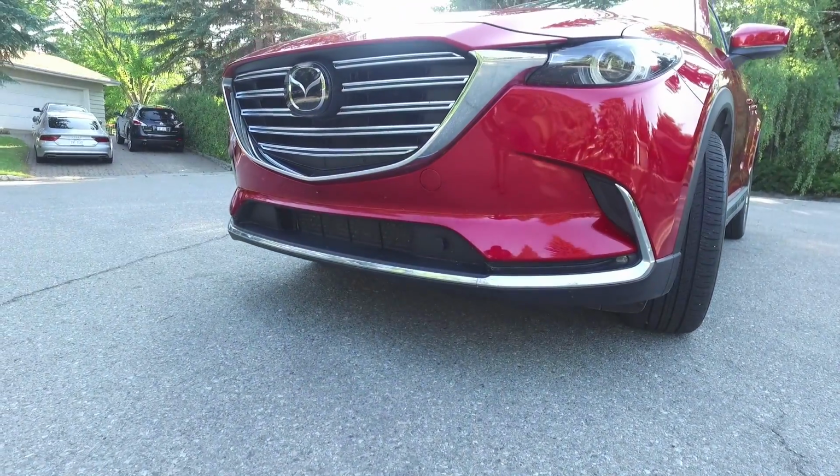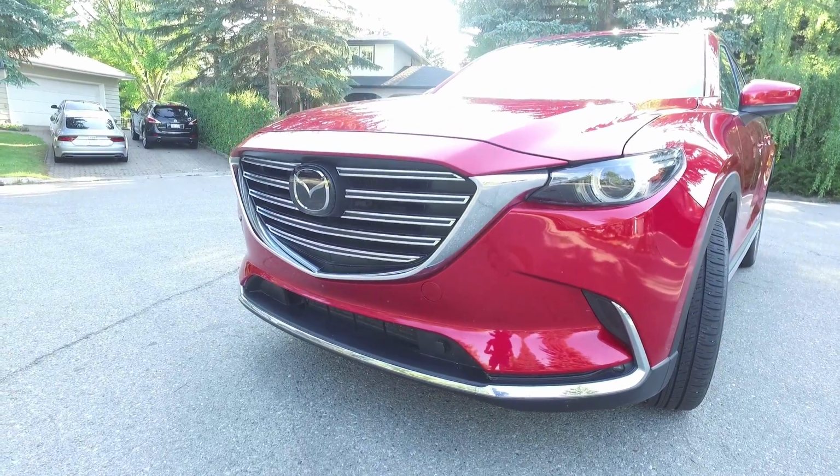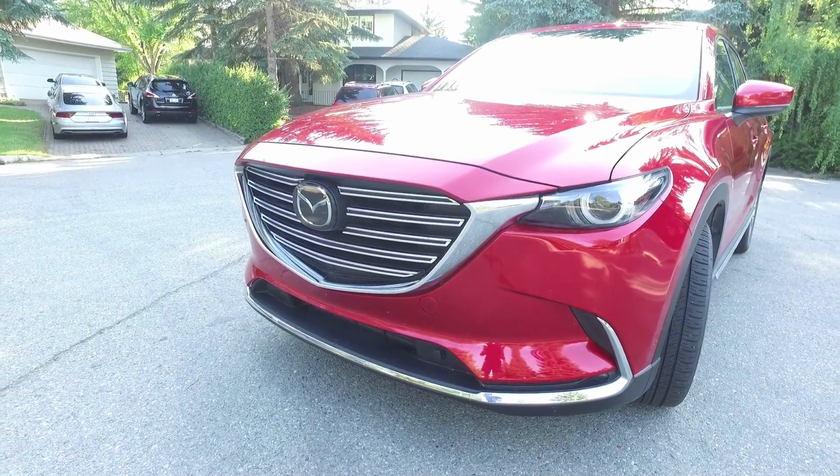Now, that was in that white paint color that we had in the signature trim. I haven't been able to recreate that problem here in this red in the GT that we're driving this week, but it's something to keep your eye out for in the CX-9. I'm not sure if that was an anomaly. Not the kind of thing you want to start to see happen.